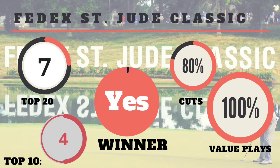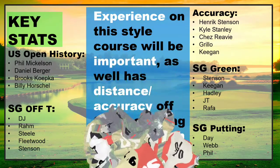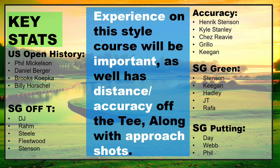Another one of my good calls was saying play Chris Kirk over Luke List. Chris Kirk finished T6, Luke List finished T56, so that was another good call. And then 100% of our value plays made the cut, so that was pretty nice. It was another good week for us. Looking to extend it to 15 straight weeks of picking the winner. Let's hope we can do it at this U.S. Open.